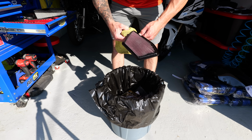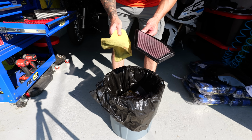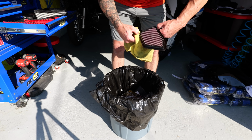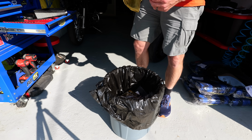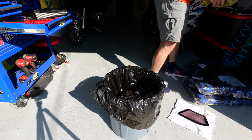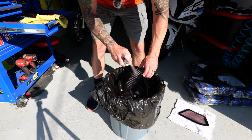And what happens is that oil actually helps to filter out even smaller particles on your filter. So it's supposed to sit for about 20 minutes, it says on the can. So I'll let that sit. I'll hit the other one right now. You don't want too much. You just want a nice coating on there.